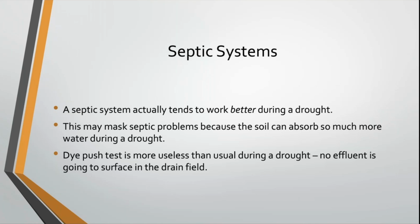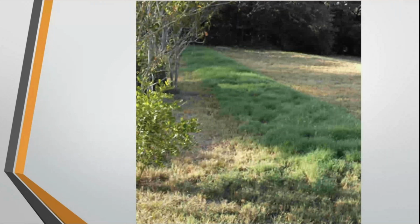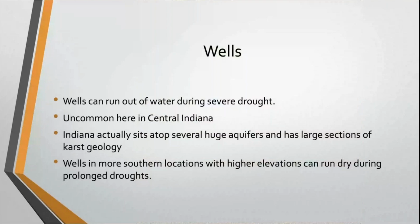So it's kind of a double-edged sword when it comes to septic systems. They do work better during a drought, but they can absolutely mask some problems going on with them when the ground is so dry. And we've actually seen this happen out there. It's pretty obvious in this picture where the leach field for the septic system is. It's right where that nice green grass is, but we're not going to be able to tell if there are any problems with it because all that water is going to be going straight down. So one of the good things is that during a drought, we can often tell exactly where the leach field is because you can see the nice green grass. We're just going to have a very difficult time seeing problems with that leach field during a drought.